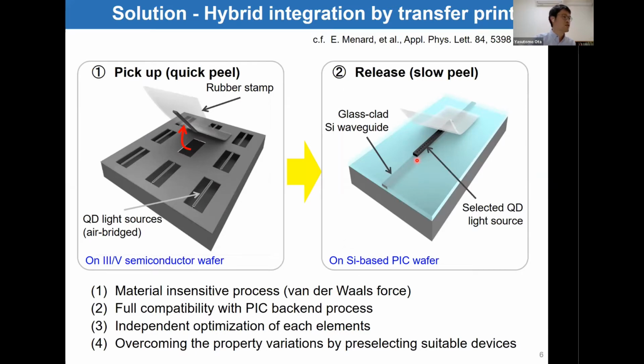After that, you slowly peel off the stamp. Now you find that only the quantum dot light source remains on the circuit. The structures are connected by van der Waals force such that any type of material should be compatible for printing.